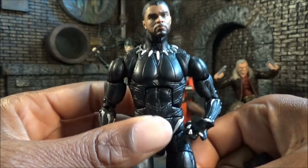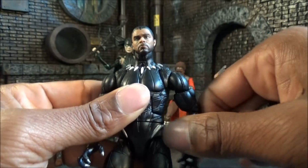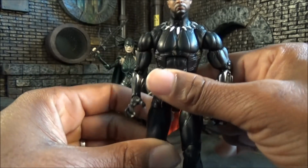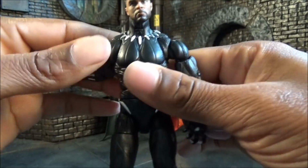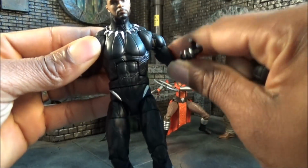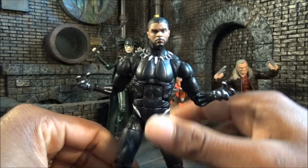A lot of folks have mentioned that they prefer the Civil War Black Panther. That's their prerogative, and you prefer what you prefer, but I definitely prefer my Black Panther with butterfly joints. I definitely think that was a great add-on and feature that they put into this fig here.